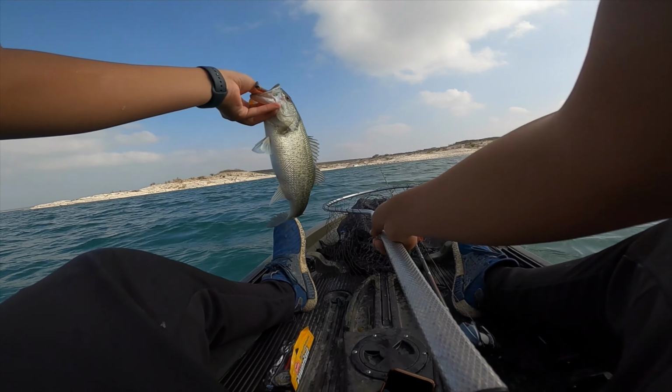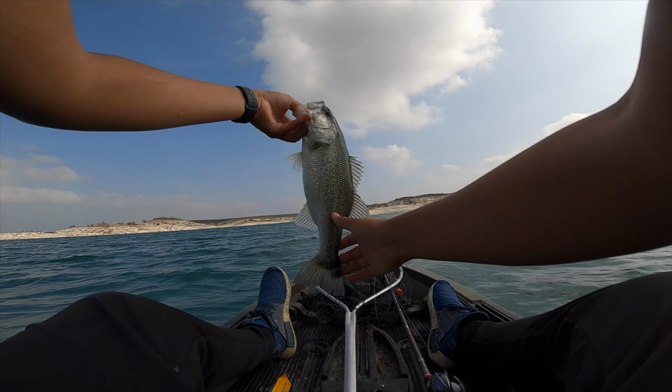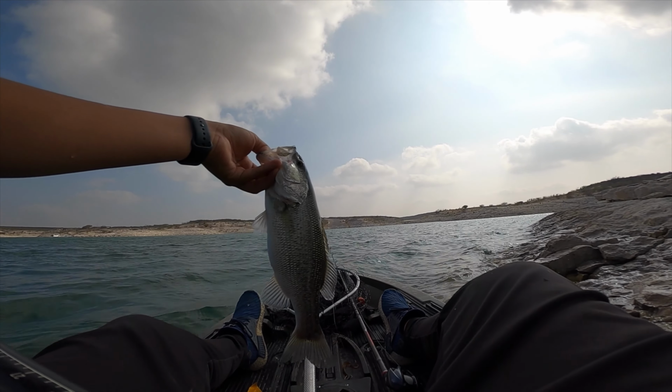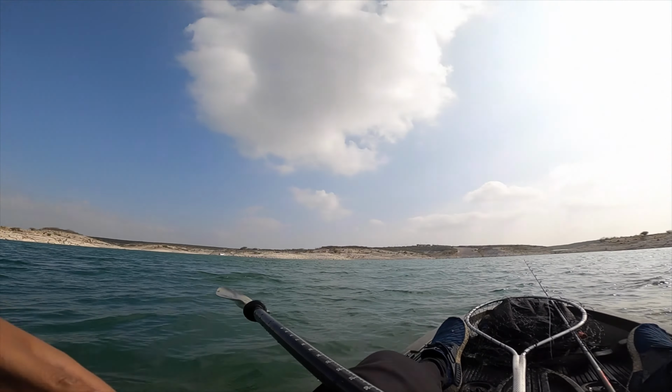Absolutely destroyed this worm. I'm telling you, this worm comes in clutch when you don't catch any fish. First fish of the day, chubby little fish. Hooked him right at the yak too. Today's conditions are not the best, but we're still making it happen. Gonna go ahead and let this fish go. Back in the water he goes right there.